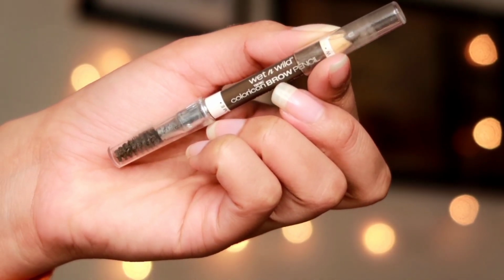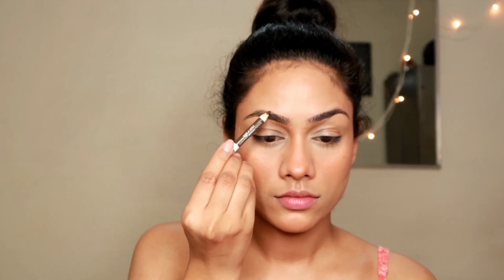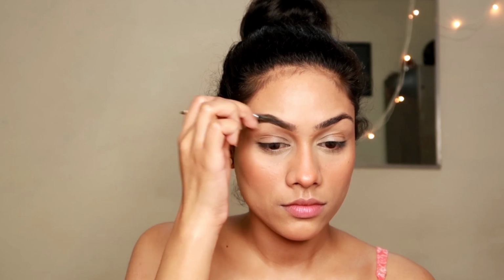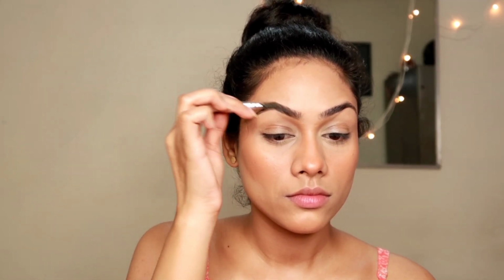Now I'm quickly gonna do my eyebrows, and that's very easy. I don't do a lot for my brows, just brushing up my brows and filling in all the gaps, and then just brushing it up again with the spoolie, and that's it. I just follow these 2 steps back and forth, filling in my brows, then using the spoolie, then again filling in the gaps, then again using the spoolie, and that's all I do for my brows.